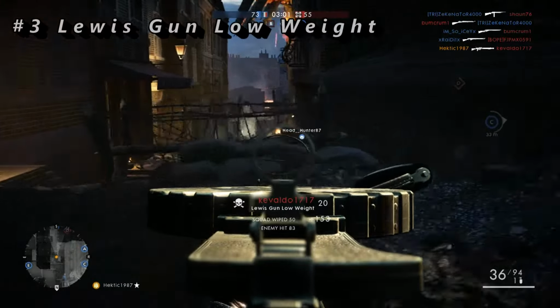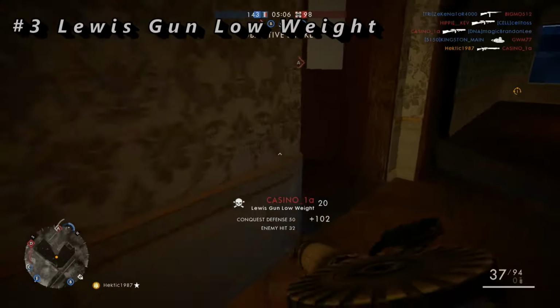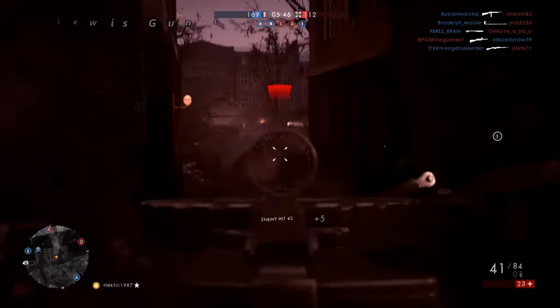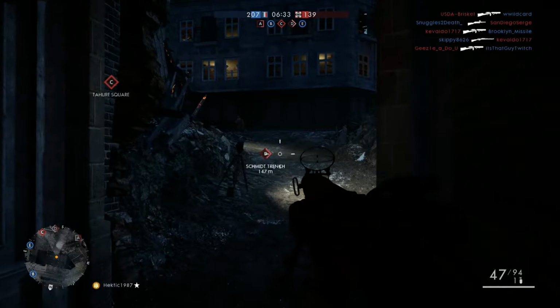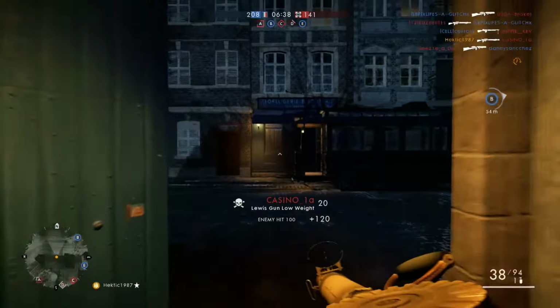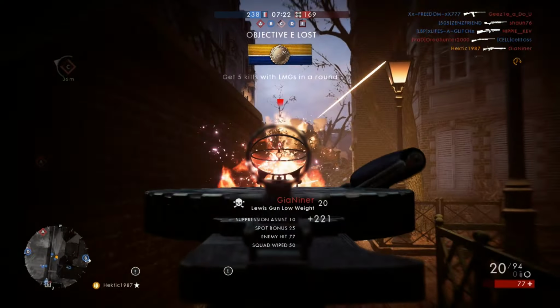Coming in at number 3 is the Lewis Gun Low Weight. This weapon does a max of 23 damage points at 11 meters out and a minimum of 15 damage points at 40 meters out. The Lewis Gun Low Weight has a 47 round drum magazine and a 480 rounds per minute firing rate.